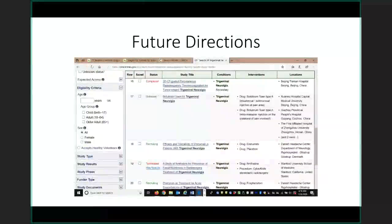So this is just a look at, and really this is just a screenshot from clinicaltrials.gov looking at various types of ongoing trials. I can tell you that Botox is not effective for trigeminal neuralgia. I get that question a lot, but it's unfortunately just not effective. Most of the trials that are ongoing are looking at different dosages or techniques for radiosurgery. Some have to do with particular surgical techniques for microvascular decompression.